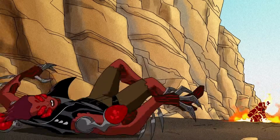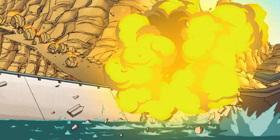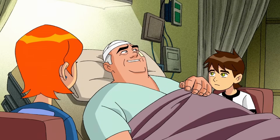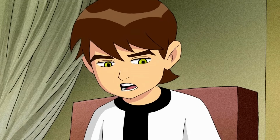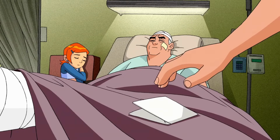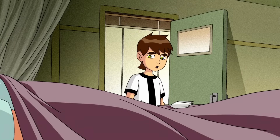Ben then blasts Rojo away, ensuring the rocks fall harmlessly into the water. Concerned for Max's safety, the Tennysons relocate him to a new room. Ben, fearing for his family's safety, decides to leave them to protect them from Rojo. As Gwen and Max sleep, Ben leaves a note and prepares to face Rojo alone.